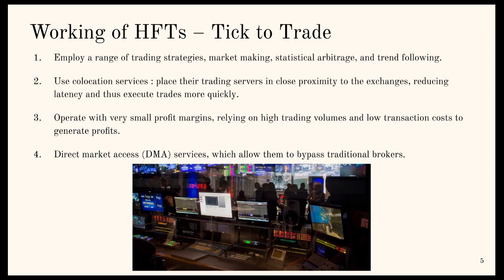So if you see market making, they earn profits by placing a high volume of orders to both sell and buy the same stock, because that is why they get a smaller bid ask spread.